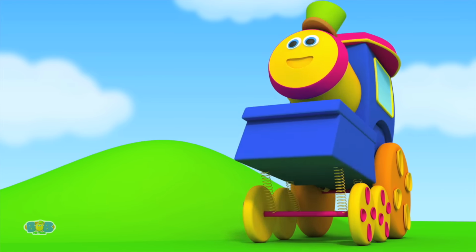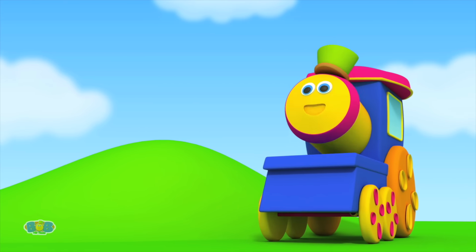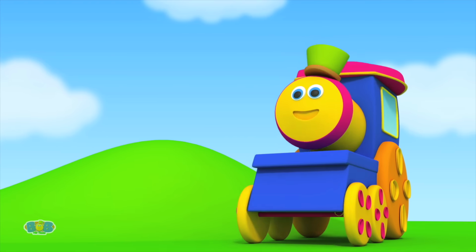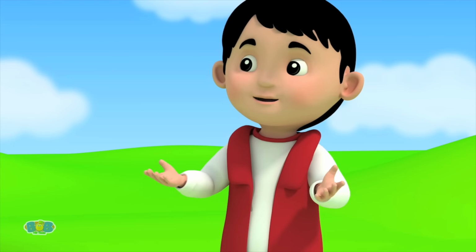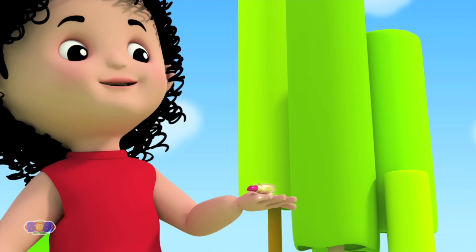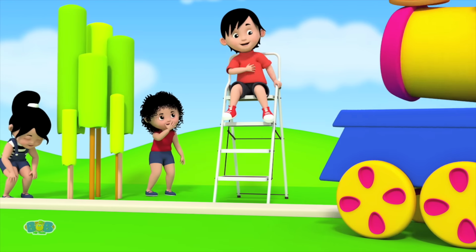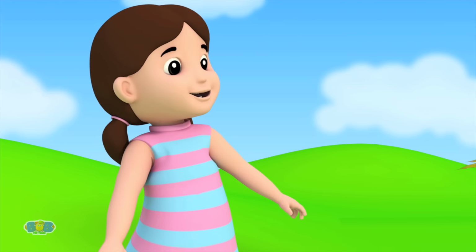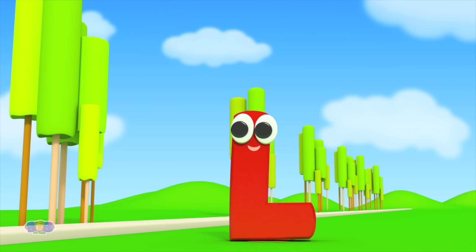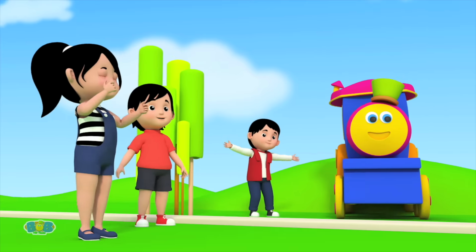Okay, kids, it's time to find the rest of the letters. Let's start with L. Each of you needs to name something that begins with the letter L. A lamp. Lemon. Lipstick. Ladder. A leaf.